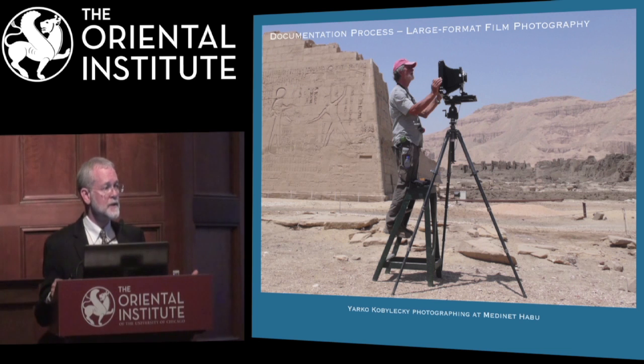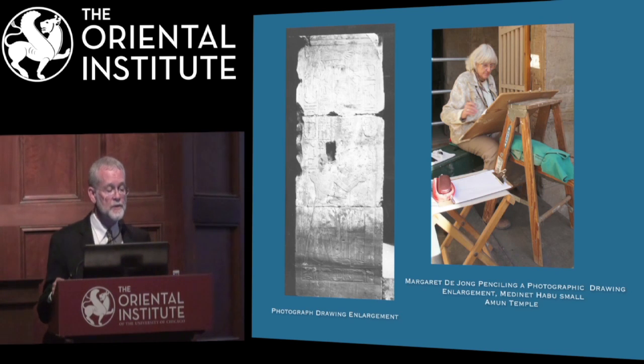So he created a technique where the precision of large format film photography and the artist's eye were combined to create beautiful scale drawings that were about as accurate as humanly possible. The whole process begins with large format film photography, square to the wall so that the negatives produced were completely square, rectified. From those negatives, drawing enlargements, printed light so they could take a pencil, were produced up to about 20 by 24 inches.